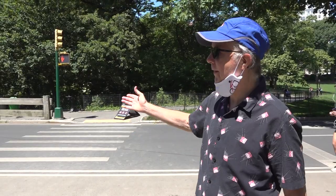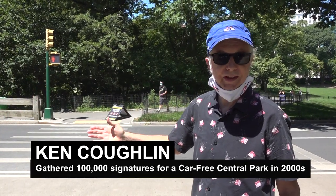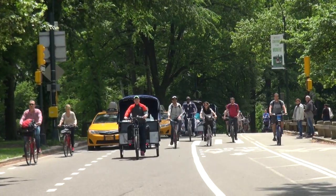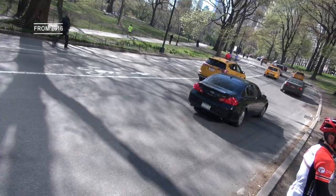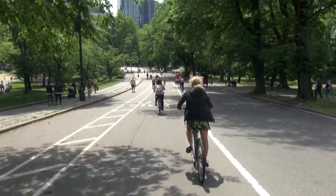There are 47 lights in the park, one every 674 feet on average. This is one of them. There is no need for them. They were put there for vehicles weighing 3,000 pounds and going 30 miles an hour that required a long stopping distance. Cyclists do not need that.